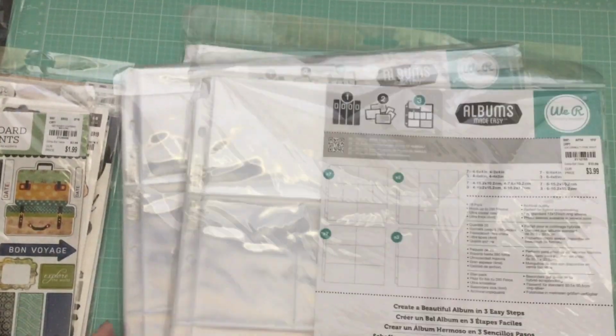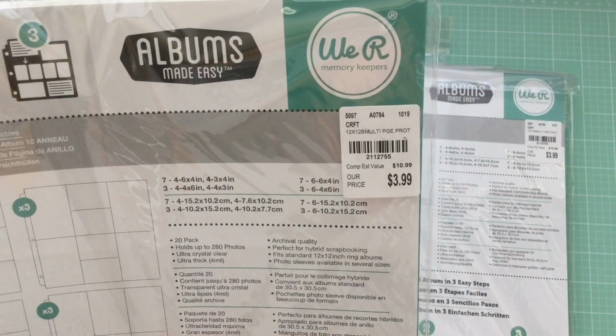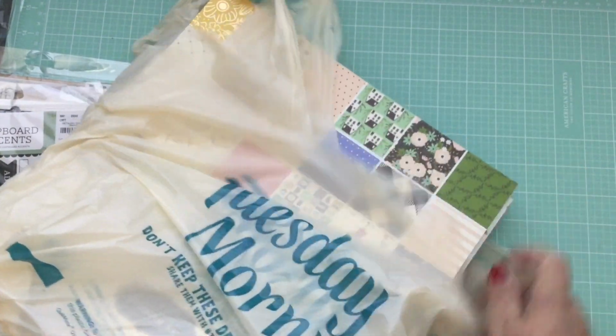I'm hoarding on my Project Life protectors. Again, this is the SKU and the price. You've seen this already, that I hauled this before. And then, of course, these are the different layouts of this package. And here is the third bag. Now, let me take them all out.